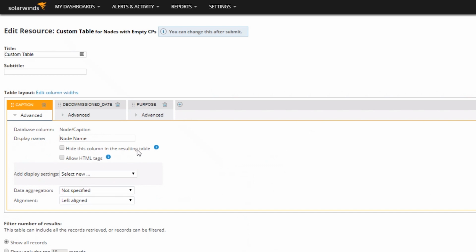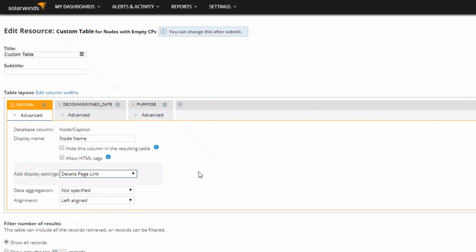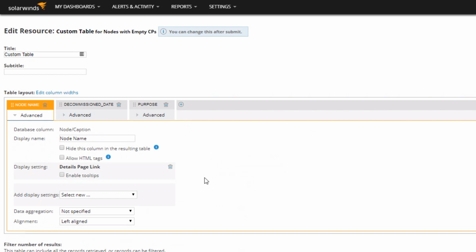This is really useful. So what we're going to do is this amazing little thing right here, details page link, is going to automatically create a hyperlink on our node name to take us to the node details page. I'm so glad you showed that. Yes. It's wonderful. And you can do that as well.